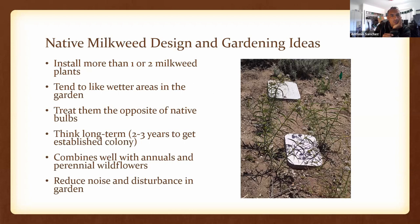So when you install milkweeds, when you buy them, ideally, let's plant them in groups. Let's create a target for your monarchs, right? So 3, 5, 7, and not too expensive.